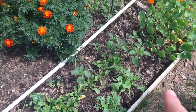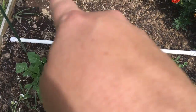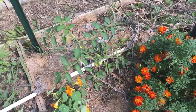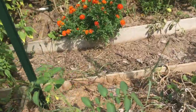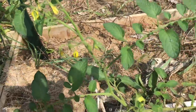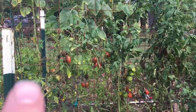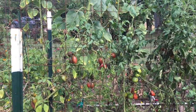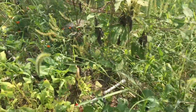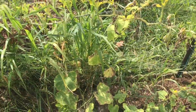If you'll remember, a few weeks ago I planted a handful of radishes and sugar peas. Very little germinated, and I'm not quite sure if that was the heat or the soil quality. This is a volunteer tomato that's doing fairly well, so we might end up with a second crop of tomatoes, which gives me some ideas for the future. But in here you can see those are our purple Russians that are still hanging on, doing okay.